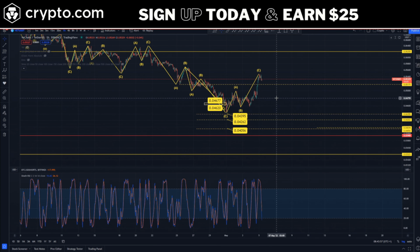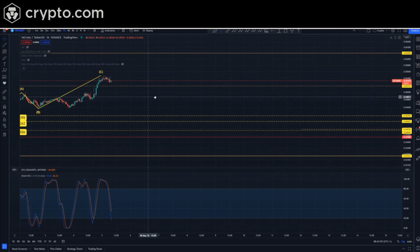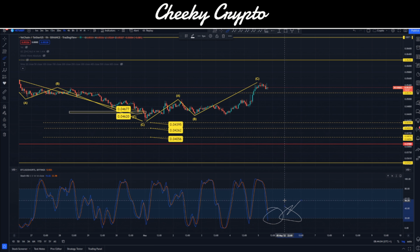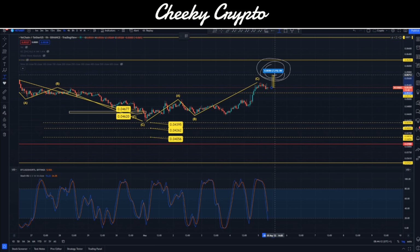Now, when I take the stochastic RSI into play and I bring this up here on this hourly chart, we can see that, of course, we're heading into this oversold area. So I'm still expecting some kind of short-term bounce upwards, but I'm not expecting it to be too much. I'm not expecting too much of any significance here. Maybe we'll get like a 5% move or something like that.